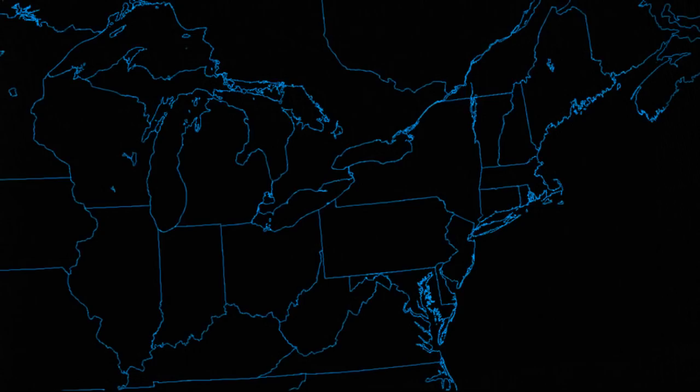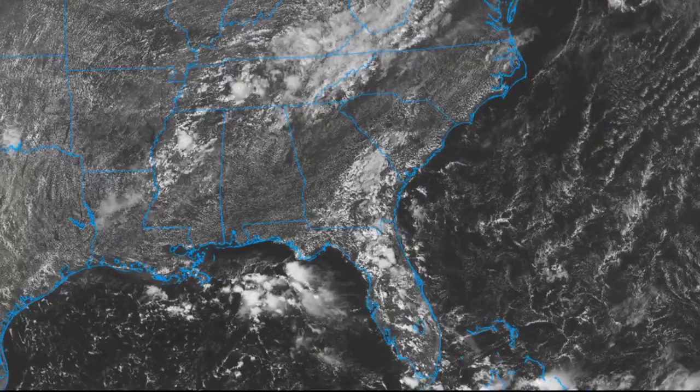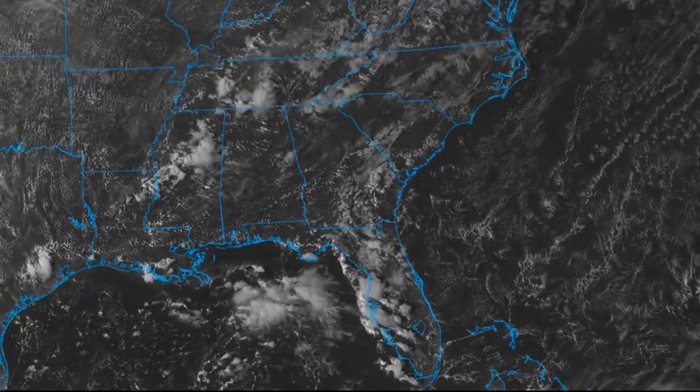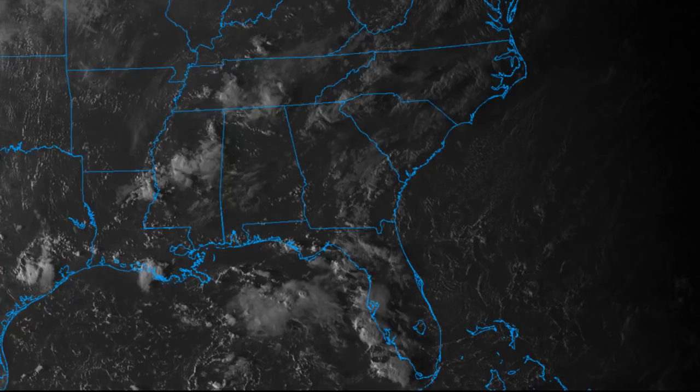Okay, the southeastern U.S. Easterly flow there in Florida. Looks like a little bit of sea breeze activity has come together in that region. Other than that, it looks like things are pretty much driven by ridging at the large scale. So pretty quiet in that area.